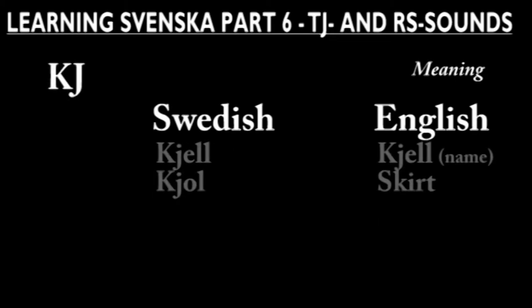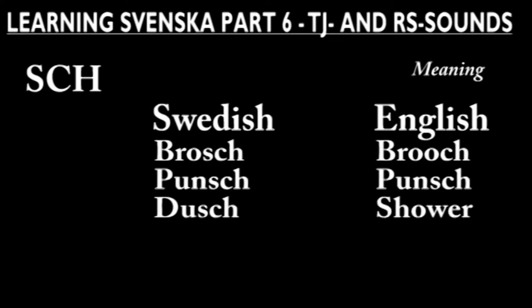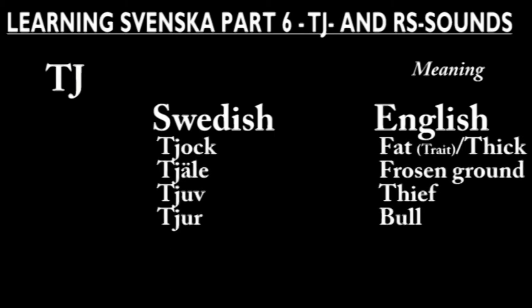KJ, käll, kjol, SCH, brosch, punch, dusch, TJ, tjock, käle, tjuv, tjur.